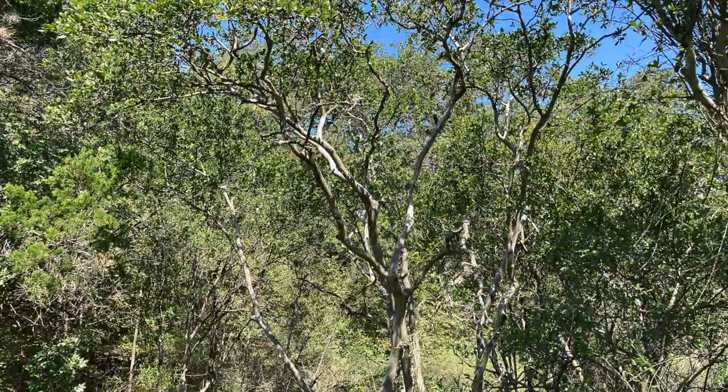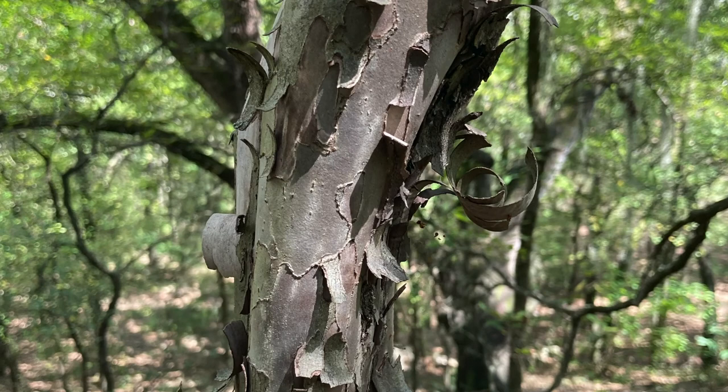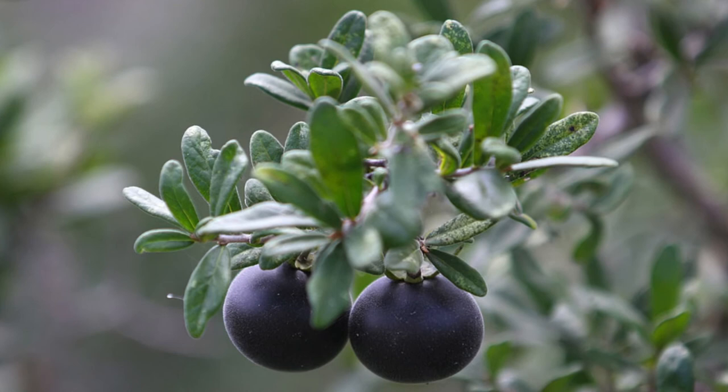Another tree with remarkable bark is the Texas persimmon. Its trunks are smooth with curlicues of peeling bark, and in the fall, its ripe black fruits are a favorite for everyone from raccoons to foxes.